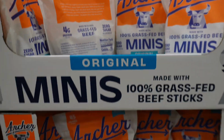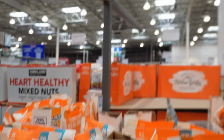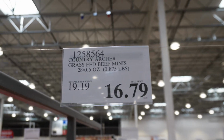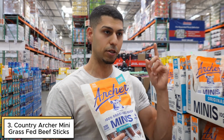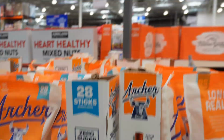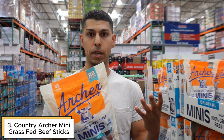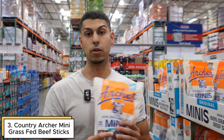This has a mild flavor to it. Perfect if you're always on the go, if you're on a run, stick these in your pocket, grab them, take them out. Best case scenarios, grab this. You can grab the string cheese. Those together taste amazing. And we're getting 28 counts, so the minis, $16.79. So if you have about 4 minis, that would be 16 grams of protein all in one sitting.